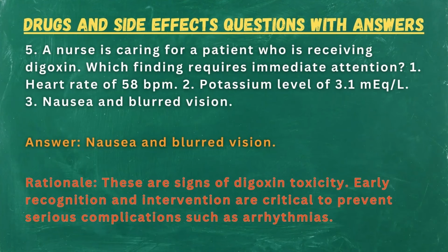5. A nurse is caring for a patient who is receiving digoxin. Which finding requires immediate attention? 1. Heart rate of 58 BPM. 2. Potassium level of 3.1 milliequivalent/L. 3. Nausea and blurred vision. Answer: nausea and blurred vision. Rationale: these are signs of digoxin toxicity. Early recognition and intervention are critical to prevent serious complications, such as arrhythmias.